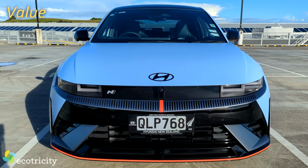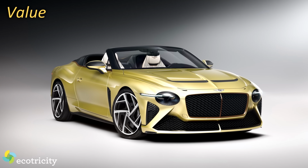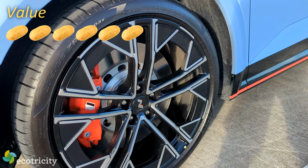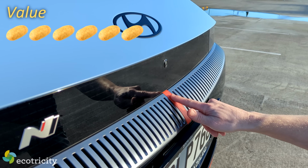Value's next, and it's not cheap, but if you buy one of these instead of a V12 Bentley Mulliner Bacalar, you'll not only get to 100 Ks quicker, but you'll also save about $3 million, so there you go, I just saved you heaps of cash. I should be a life coach.